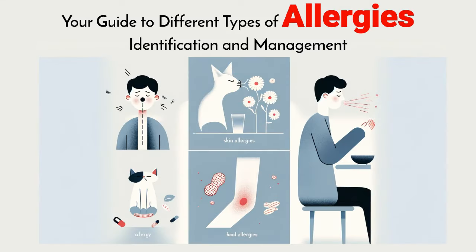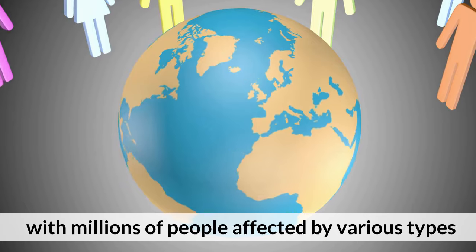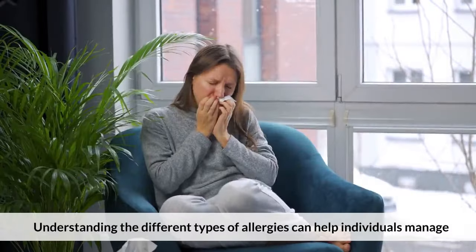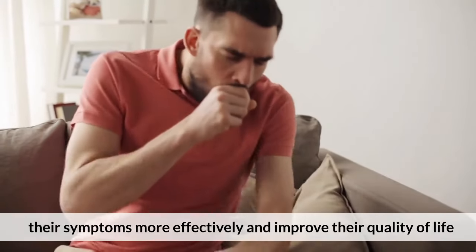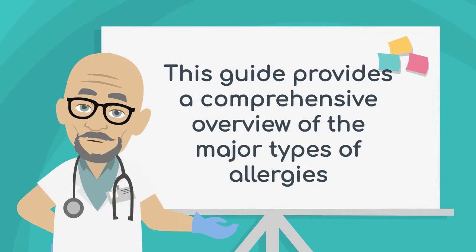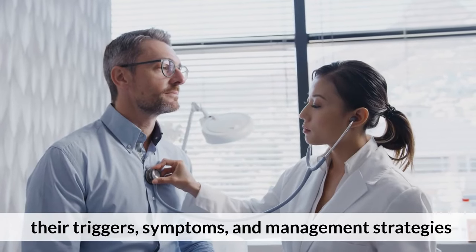Today's medical-centric topic is your guide to different types of allergies, identification, and management. Allergies are among the most common chronic conditions worldwide, with millions of people affected by various types. Understanding the different types of allergies can help individuals manage their symptoms more effectively and improve their quality of life. This guide provides a comprehensive overview of the major types of allergies, their triggers, symptoms, and management strategies.